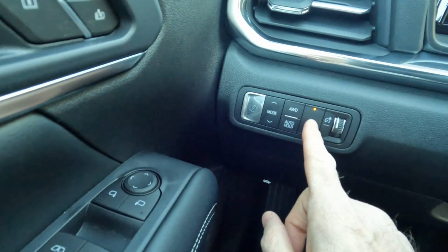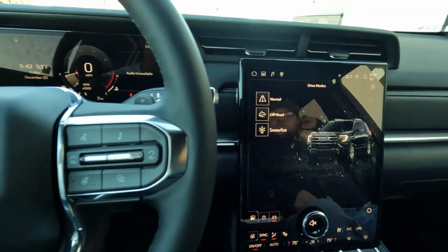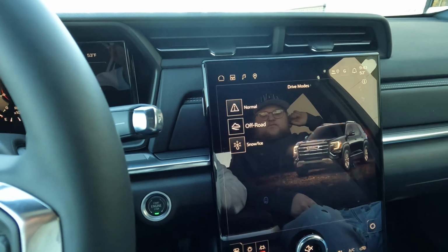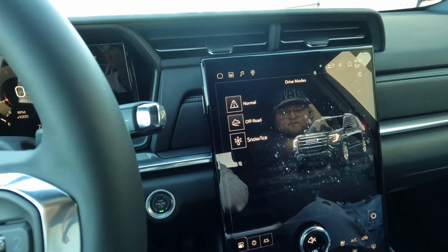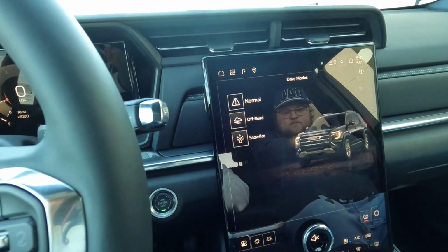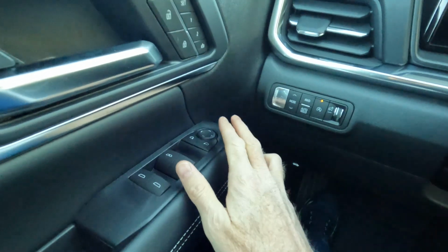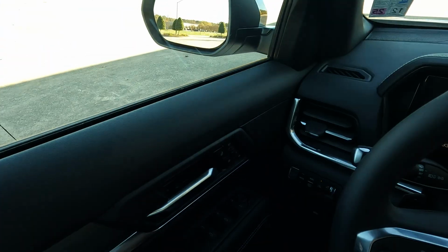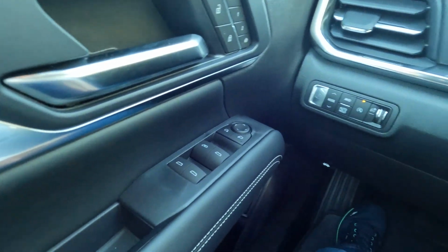Here is auto stop start, and you do have multiple driving modes. Let's go through those multiple driving modes and show you what we have. We have normal, we're going to have off-road, we're also going to have our snow and ice. So with all-wheel drive, that's going to be very useful, really the best thing to have, although you can make it with front-wheel drive in some situations, but all-wheel drive is always better. All of your controls for your power mirrors right here, and as I mentioned earlier, you do not have the power folding functionality, so that button's not going to be here. Everything for your power windows will be there as well.